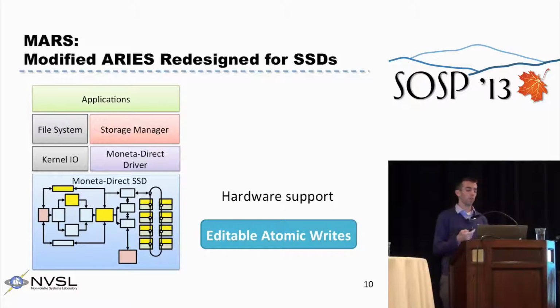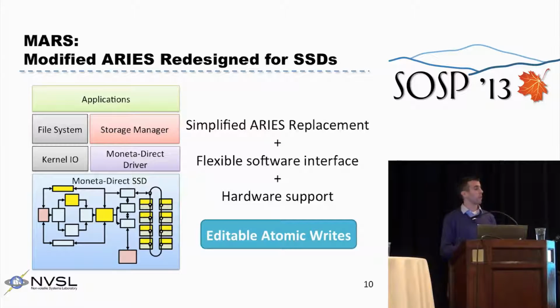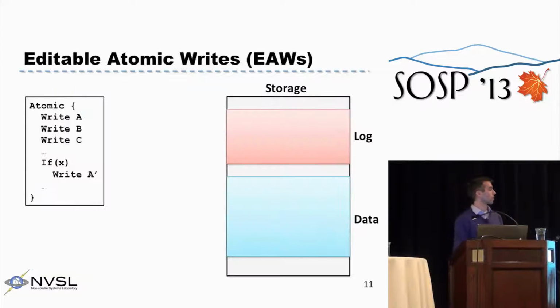To implement this, we've provided atomicity and durability support in the hardware. On top of it, we provide a very flexible interface for implementing transactions, and then we use that to build a simplified piece of software to replace ARIES, and that could integrate into existing storage managers. So let me explain the interface and how it works. Consider some sequence of writes in your application that you want to happen atomically and durably. I have this set of operations, and I want them to be atomic.